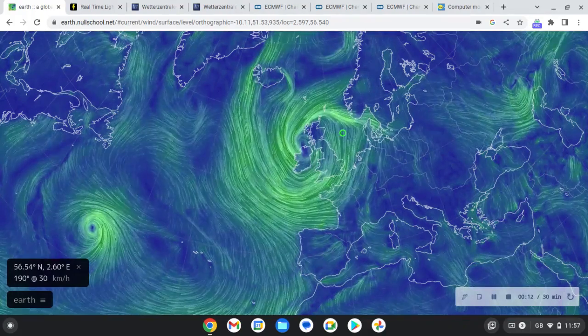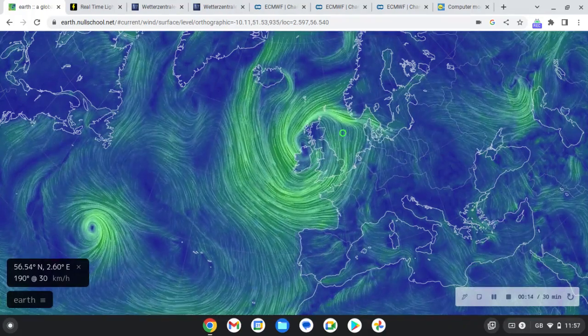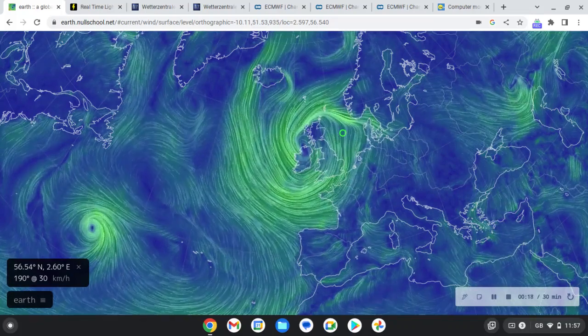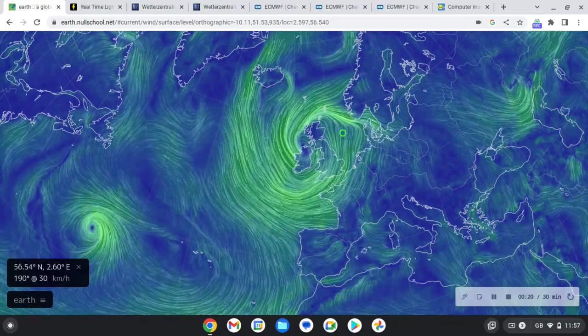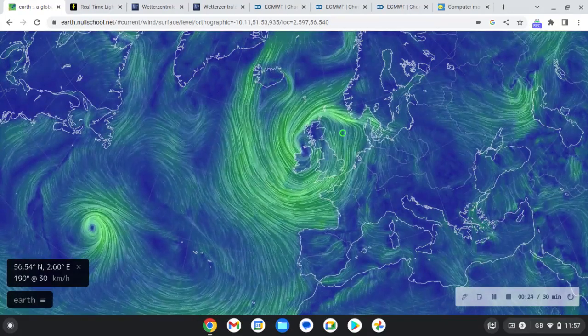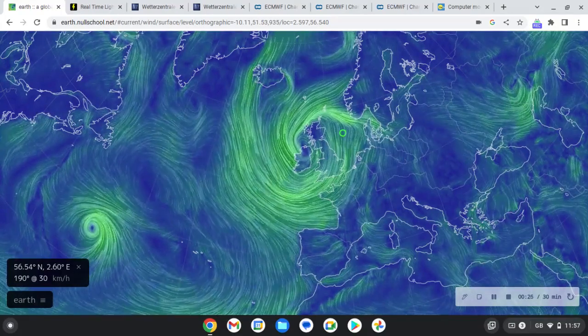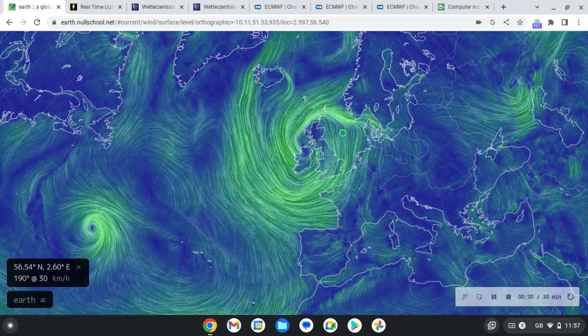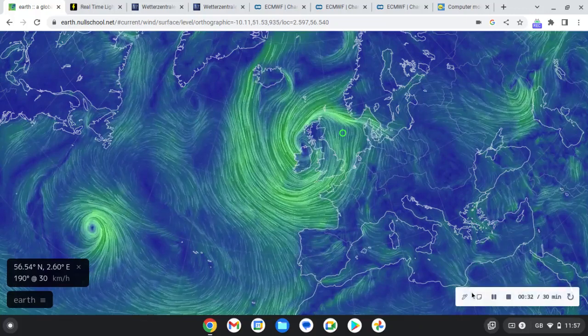I decided to bring you some lightning maps today as well, just because we have been seeing some extreme lightning storms over the last hour all across the country, and there's been a lot of thunderstorms and lightning, so I'm just going to update you on that in a minute as well with the live map.